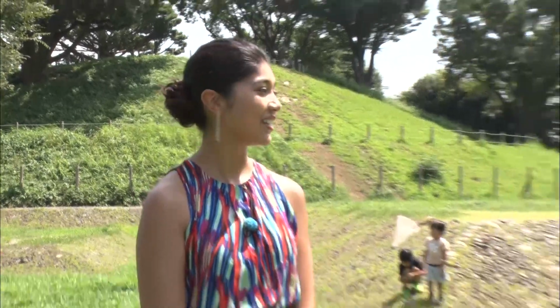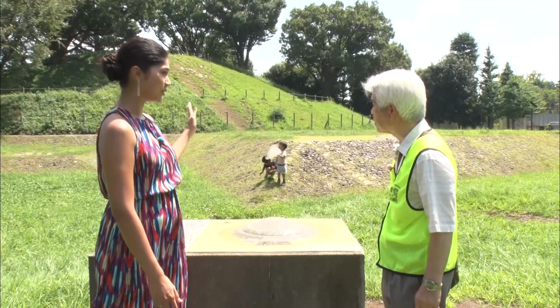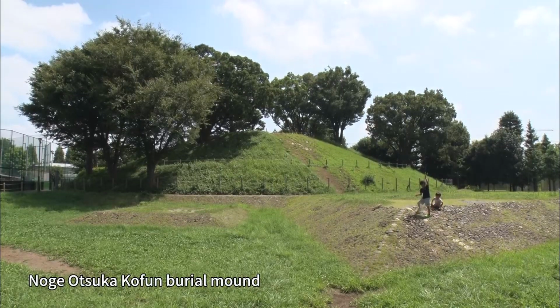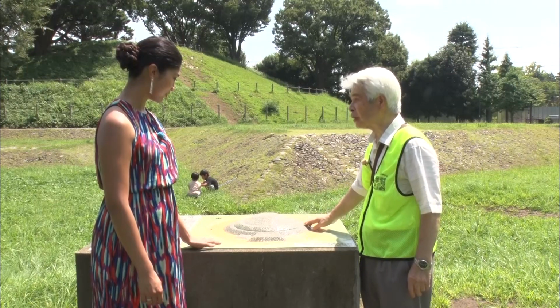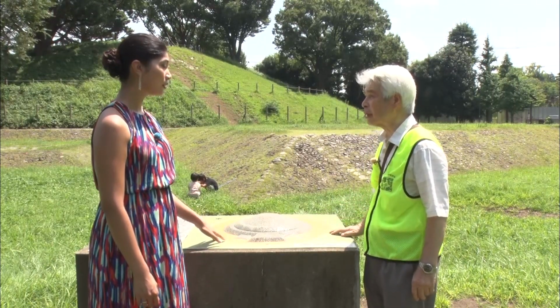We're here with Mr. Yoshimura of the Todoroki Valley Preservation Society. What is that hill-like mound over there? This is the Nogeotsuka burial mound, and it's 11 meters tall. It has an unusual shape, like a scallop. It's a circular-shaped tomb with rectangular frontage of a powerful local clan.